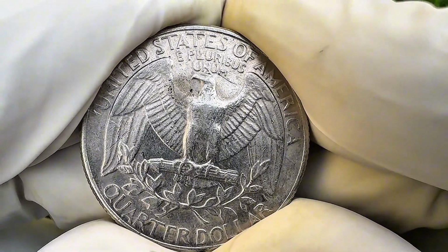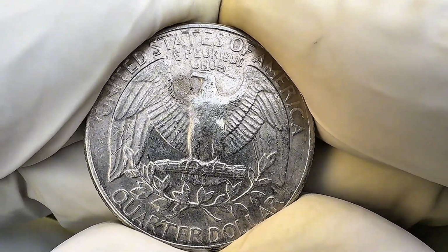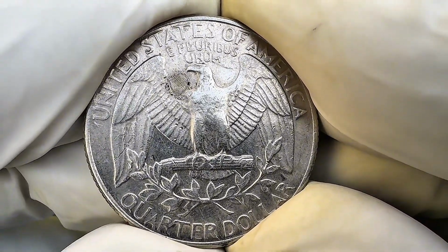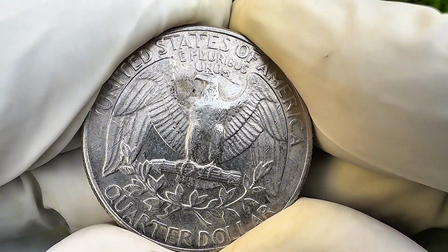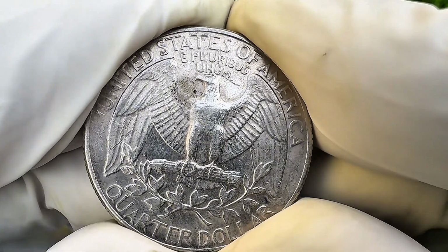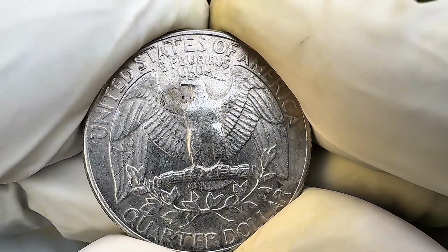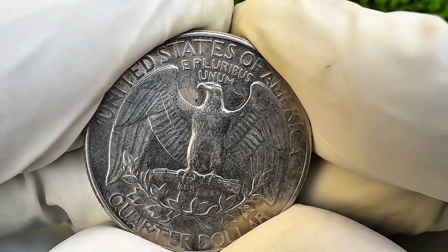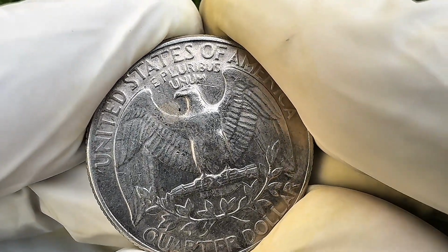The grading system plays a pivotal role in determining a coin's value. Coins are assessed on a scale from 1 to 70, with higher numbers indicating superior condition. An MS-65 grade denotes a coin with strong luster and minimal marks, while MS-66 and above signify even finer quality. Achieving such grades is rare, especially for coins that have been in circulation.